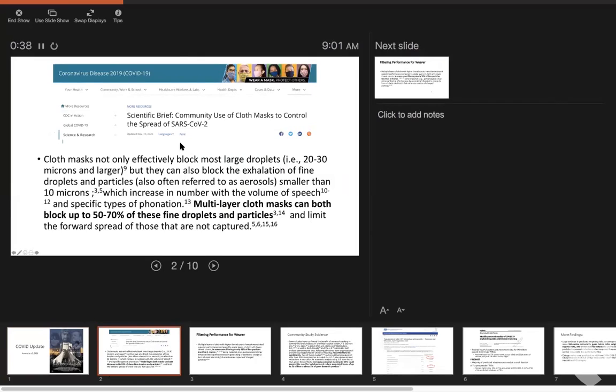So this is an updated guidance document, a scientific brief that the CDC just released this week about the use of face masks and the impact. It came 6 months later than we actually needed it. So I guess right on time for the CDC, but we actually have official guidance now talking about the benefit of face masks, including cloth face masks, in preventing community transmission.